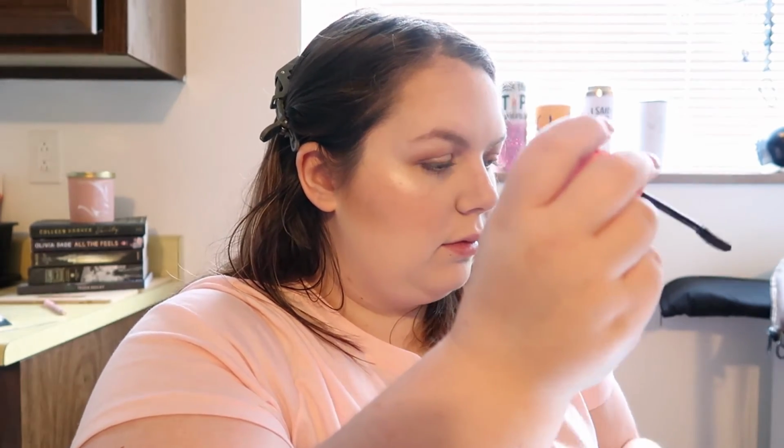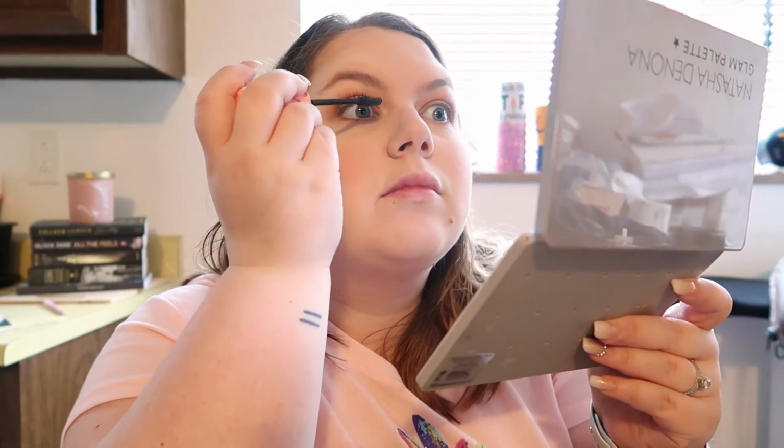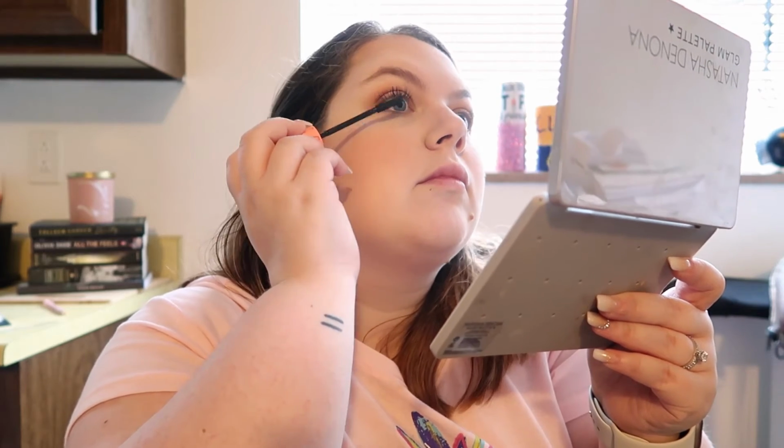I have a straight hair that's like hanging out. I really like how it looks. I think that is about it.